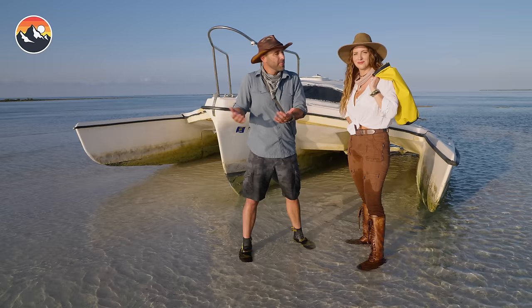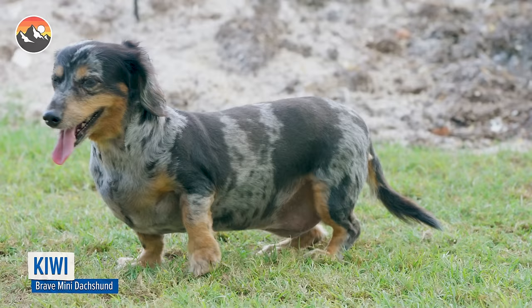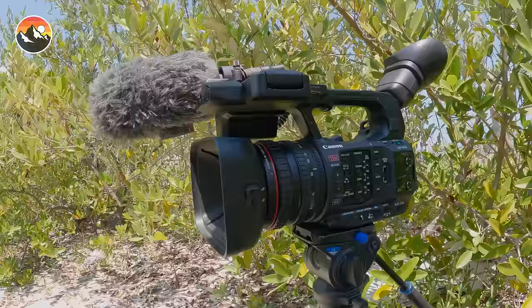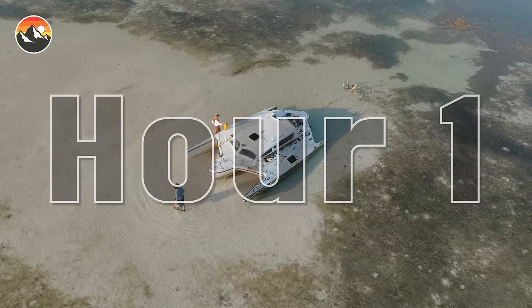Christina Wilson, wildlife biologist and Florida Keys expert. What is it that we're going to try to recreate? We are here because of a miniature dachshund by the name of Kiwi who was stranded on the island right behind us for 30 days. So me and Coyote are going to try it for just 24 hours. We have been provided with dry bags that have minimal supplies and some production gear. But behind us is a broken down catamaran filled with junk, which gives us the opportunity to scavenge a few more items. I say we each grab three things that will help us on our journey.